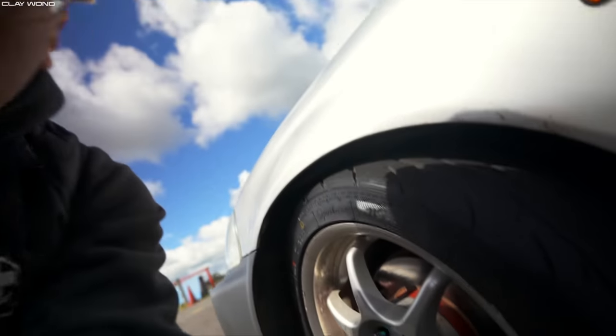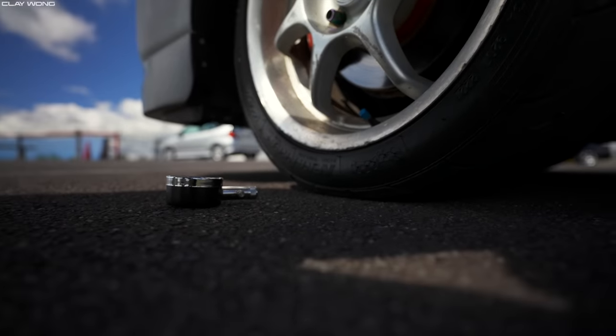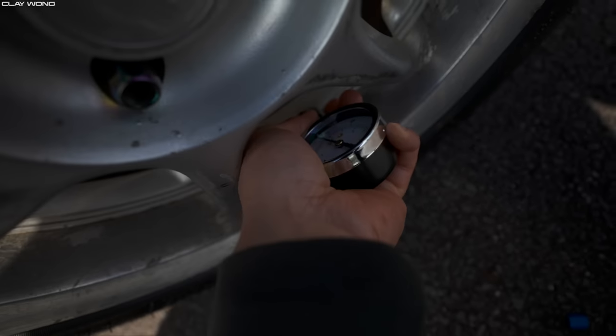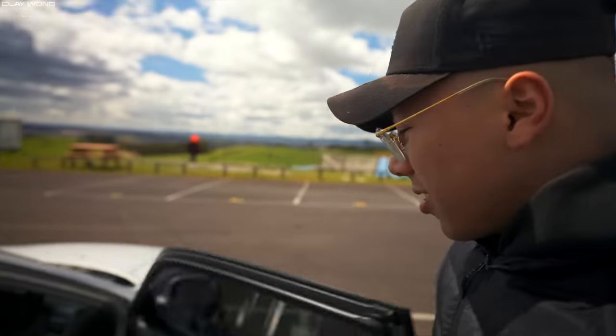All right, so after the first session, it was a little bit lofty at the front end. It just didn't want to turn in as much, so I'm going to try and drop the tire pressures in the front. Let's see how it is. So this is the front left corner here. I don't know if you guys can see pretty well, but we'll make do with what we got. So currently we've got it at 35, so we're just going to drop that to about 32, and I'm also going to adjust the coilover suspension. I feel like I could dial up just a few clicks.